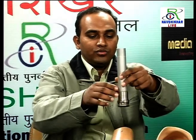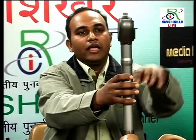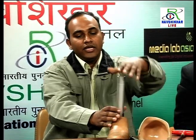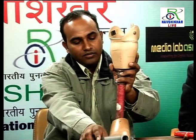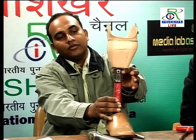So the pylon is basically a pipe kind of thing. It has to go with the foot system, and over that the knee joint. This is for above knee. If the patient is amputated above the knee, then the knee has to be placed, otherwise the socket is placed directly. The patient has a knee, so this is the missing part and this has to be fitted. Now this is basically a below knee system. Now the foot, pylon, and over that the adapter.